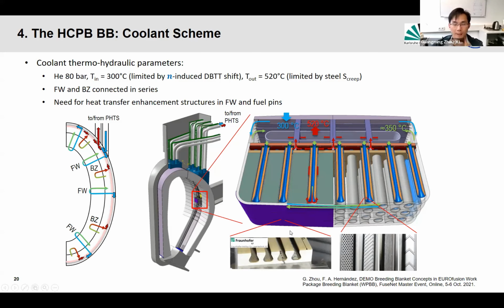More importantly for the HCPB, there is a need for heat transfer enhancement for the first wall and also for the breeder zone. As we can see, this kind of artificial roughness can improve the heat transfer performance.